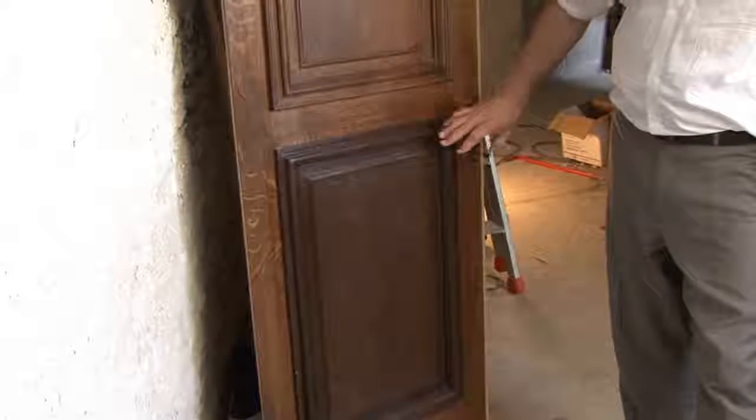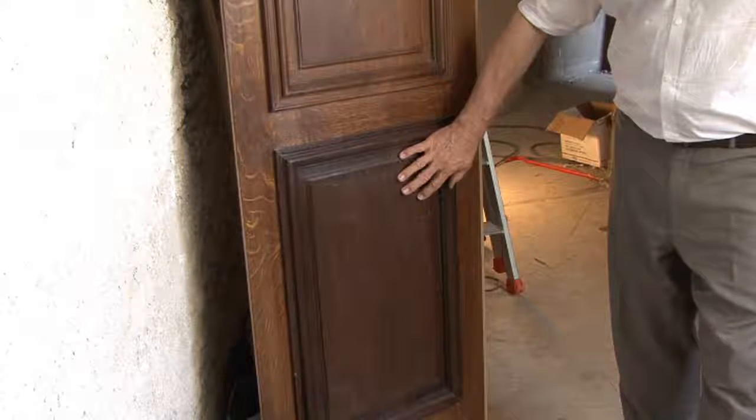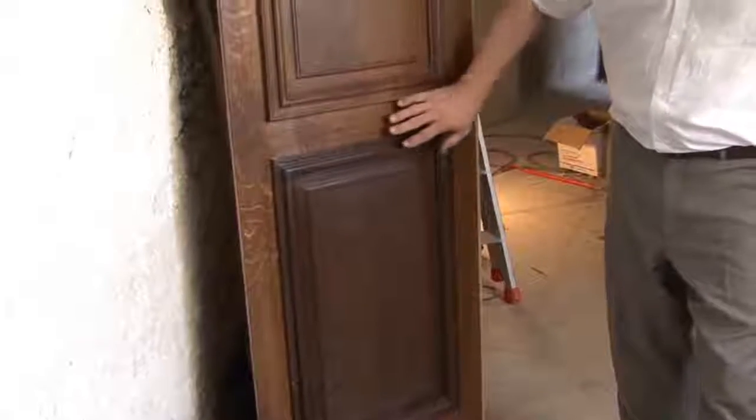We have an example of an 18th century wood panel which has been completely reconstructed to its original state.